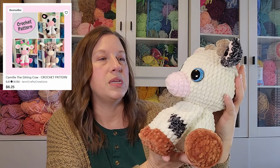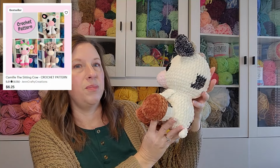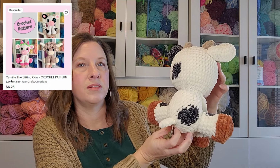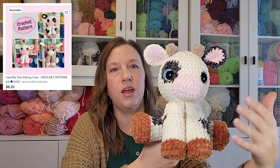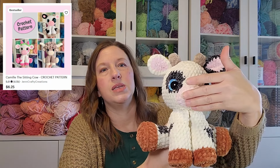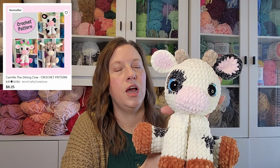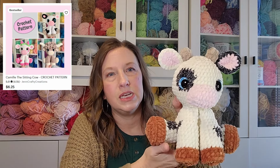This is all Sweet Snuggles Light, and oh my gosh, I'm completely obsessed. Look at this guy. The body and the head are all one piece, and otherwise you're making 2 front legs, 2 back legs, a muzzle, horns, ears, and you're sewing it all on later. But it was 10 times worth it.